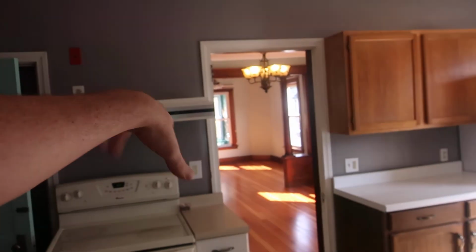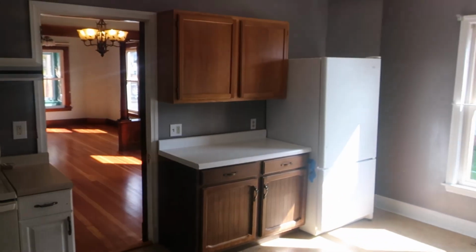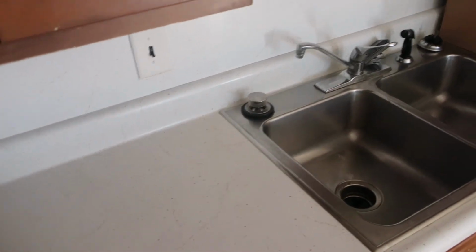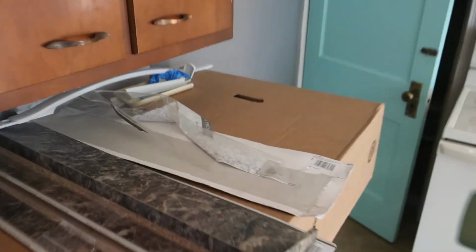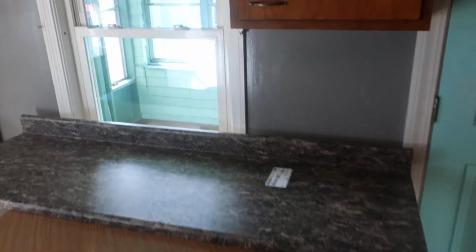But this is a kitchen, and I think this is probably the main entry. It does have a front porch and a front entry, but I don't know, that probably wouldn't get used unless you had guests or something. So this is the one room that is getting some work done to it. The rest of it's in awesome shape. However, this has that old faux white countertop, probably 70s. So they are replacing it. These are the sample pieces, but this is the exact countertop. It's the faux granite. It looks like solid granite Formica.